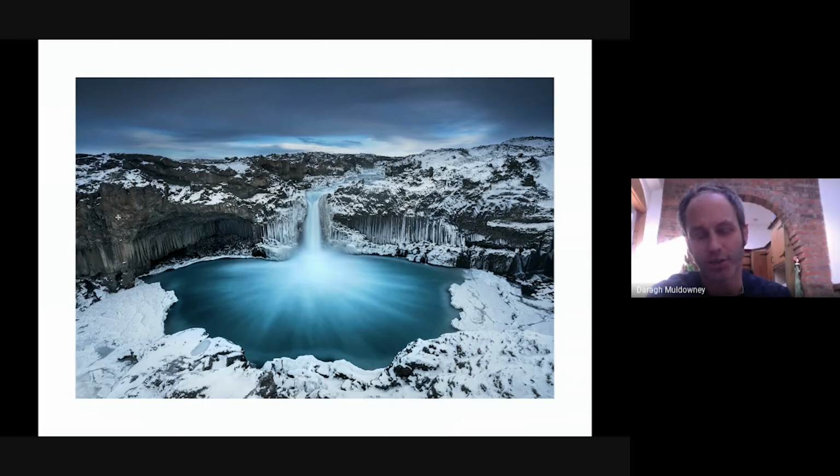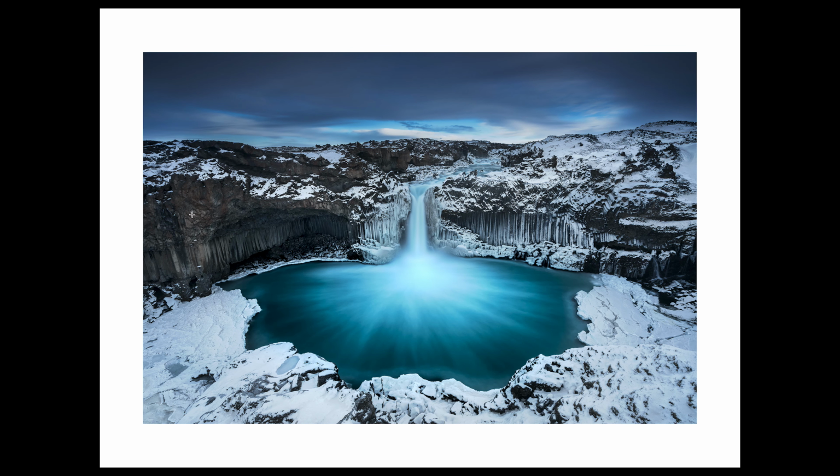Was it shot on the tour where you guys were together there, or was it shot in a previous tour? This is probably shot in 2016, I believe. Okay. And so tell us a bit about it, Thor. Where was it shot?